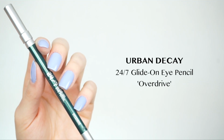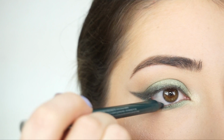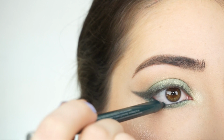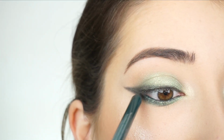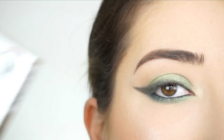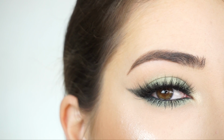To line my waterline and tightline, I'm going to the Urban Decay 24/7 Glide On Pencil in Overdrive. I'm first going to line my lower waterline, and then line my upper waterline. I'm now going to apply some mascara and false lashes, and today I'm going to these Ardell 3D Foam Wispies Lashes in 861, and that's the eye look done.